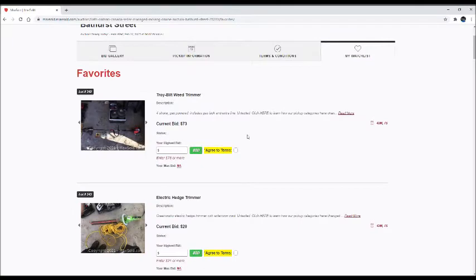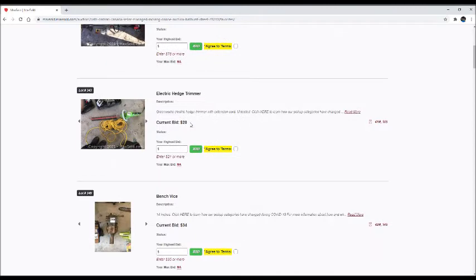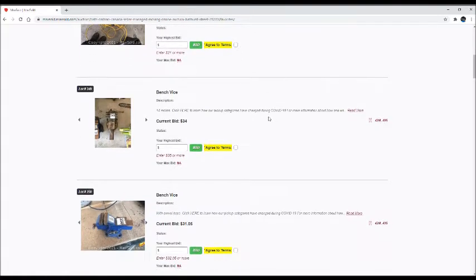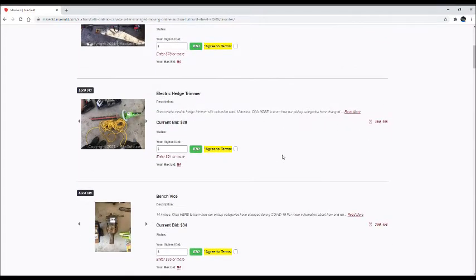Okay, we're getting close to the time when we need to start bidding. We've got 40 minutes left. This Troy-Bilt weed trimmer's up to 72. No, getting rid of it. Oh, but the hedge trimmer, I don't want to spend 20. I want to spend 5, but it does have the cord. Okay, after going through my whole list, it looks like the electric hedge trimmer with the extension cord is the best bet. I'm going to put a bid.